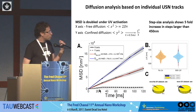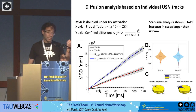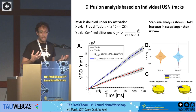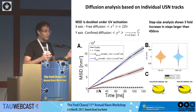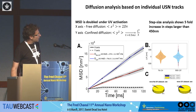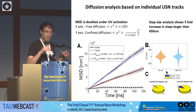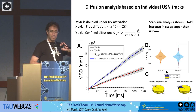When you look at the individual trajectories, you can get additional information that can hint on the mechanism of what's going on. So intuitively, what we thought is that in one unit of time, the ones that have a propeller will move more distance than the ones that don't have a working propeller. What we found out when analyzing the individual step size distribution is that most of the time, they behave exactly the same. But the ones that have a working motor, once in a while, they make these huge leaps in solutions.